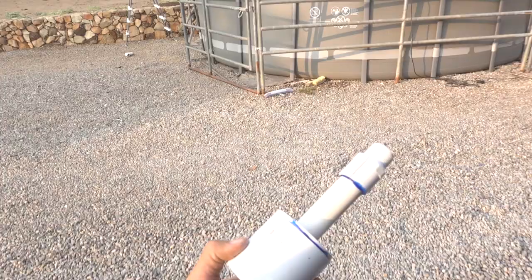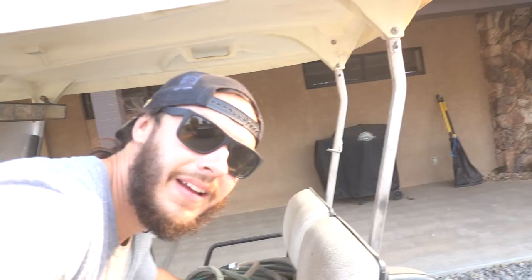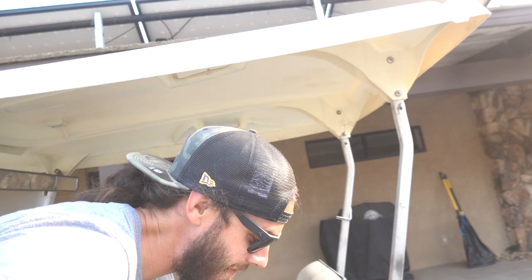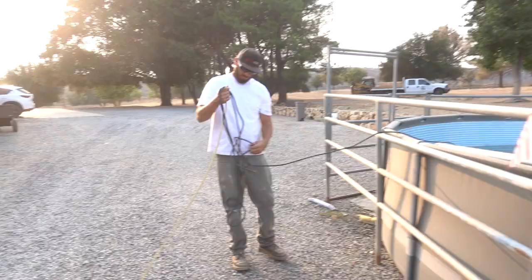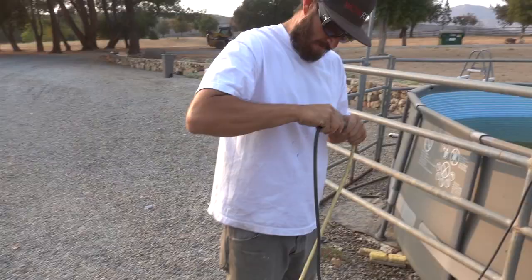So let's see how good my little reducer here is going to work. Hopefully it's not too much pressure. We'll get that screwed onto the 2 inches down in there. And I guess the one good thing about this property, having 5,000 hoses feeding everything, is now that we're not using them anymore, I've got a hose for dang near every situation I could ever encounter right now. All right, buddy, let's see if we blow that end off or if this works out. Plug her in, Chris. If the pump even still works.